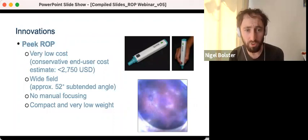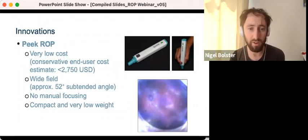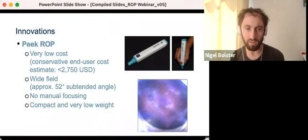We produced a number of prototypes for design for manufacture based on these principles. The manufacturer cost of the design was approximately $275 US, meaning we would expect the end user costs of such a device to be no more than $2,750 US per unit. Next slide, please.